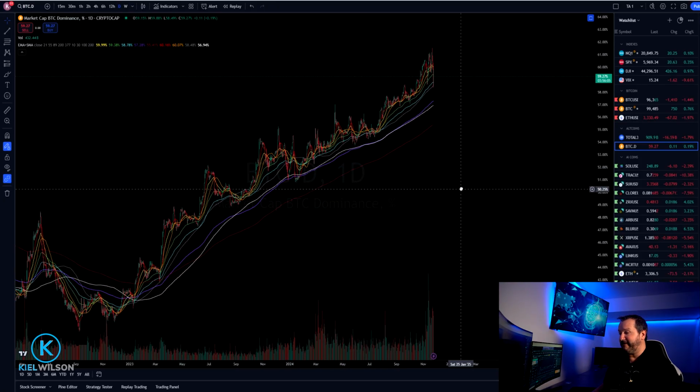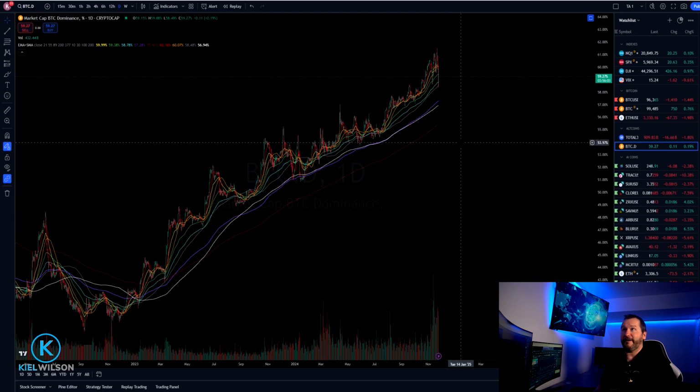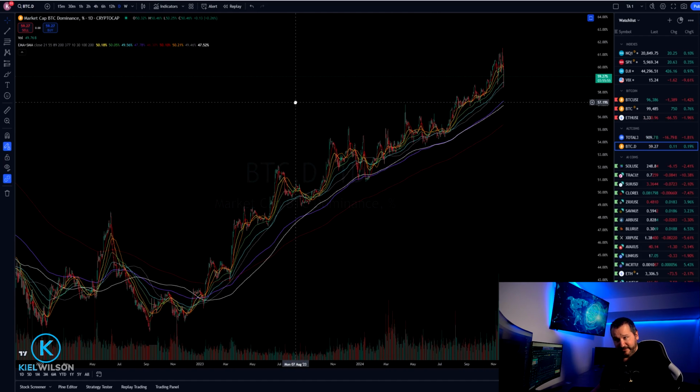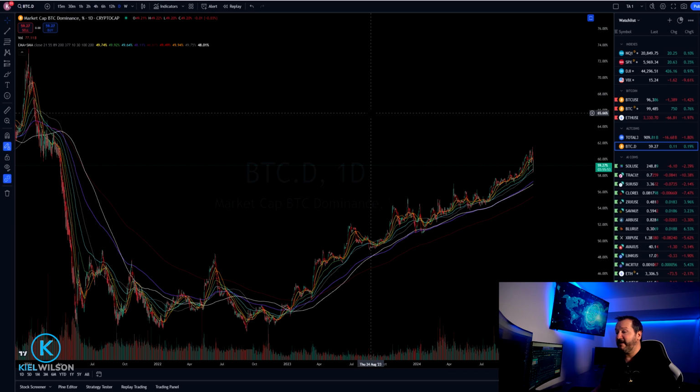Now let's quickly talk a little bit about altcoins and a potential altcoin season. This chart right here is a really relevant chart and a piece of confluence that a person can use when measuring when we're going to get a big alt season. This is the Bitcoin dominance chart. A lot of you are probably already familiar with this, but if you're seeing it for the first time, this is measuring Bitcoin's strength versus the rest of the market.